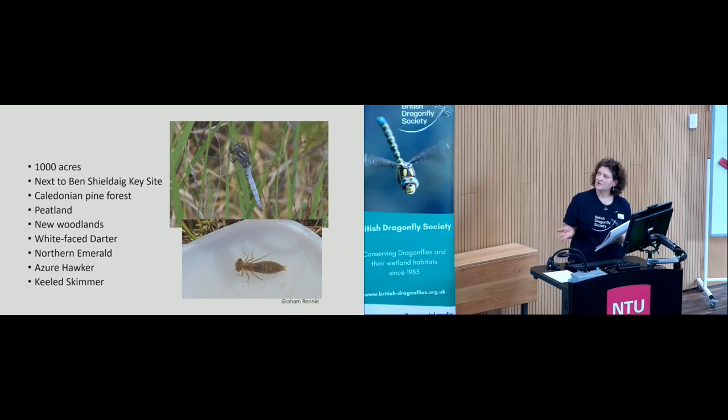There's ancient Caledonian pine forest there, but the majority of it is bog and peatland. They're putting in, or hoping to get, new woodlands. They've done some fencing to allow natural regeneration to take place, and they're also doing some tree planting with volunteers.